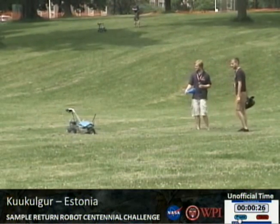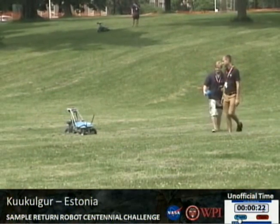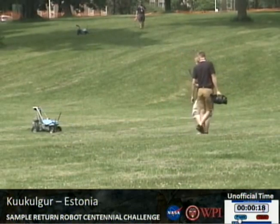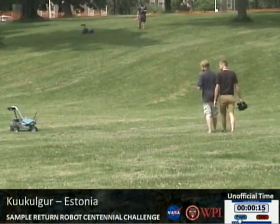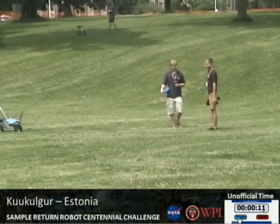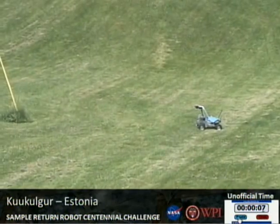Well, we're coming down to less than a minute remaining. It doesn't look like your robot's going to make it, but you do get a technical achievement in grabbing a sample, finding it, grabbing it, and going back to what it thought was base. And at least it's smart enough to know it wasn't home, so it didn't drop it.